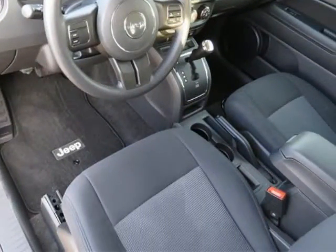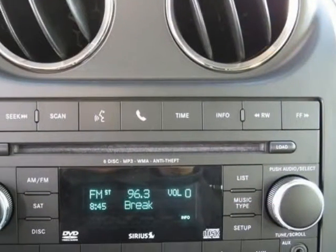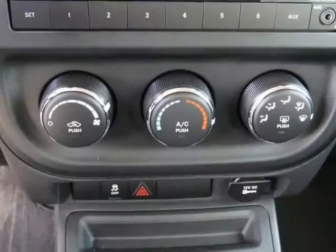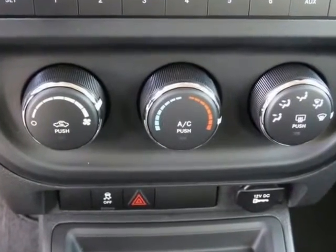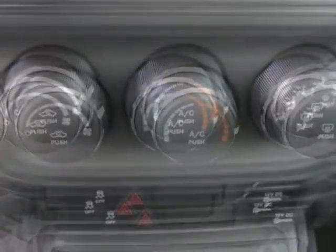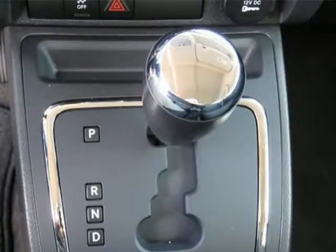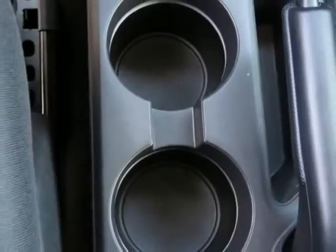Want to save some money? Get the new look for the used price on this one owner vehicle. This superb Patriot is the roomy SUV with everything you expect from Jeep, and then some. All of our vehicles are researched and priced regularly using live market pricing technology to ensure that you always receive the best overall market value.